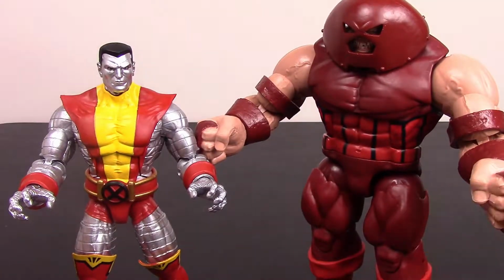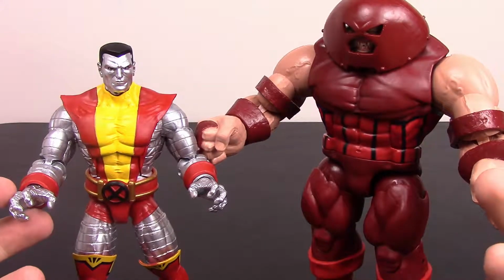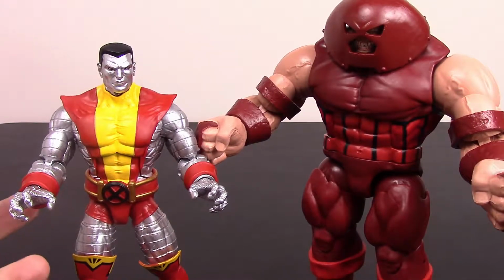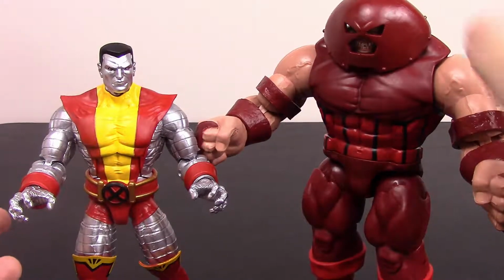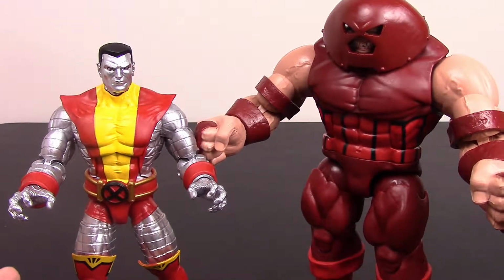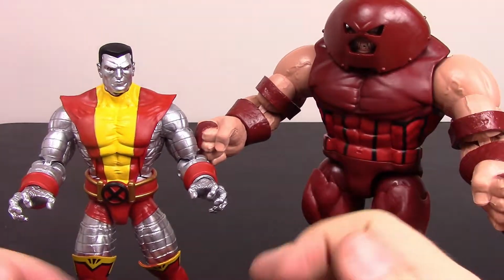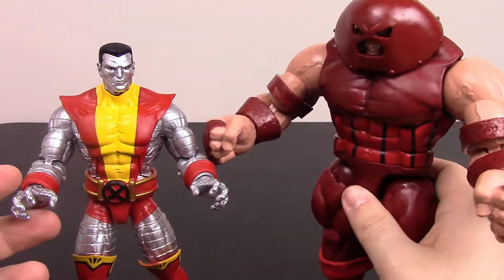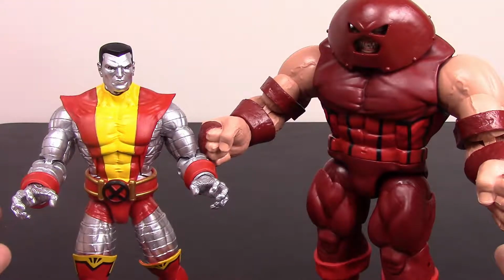So that's it for this Marvel Legends 2-pack of Colossus and Juggernaut for Marvel's 80th anniversary, featured from the cover of X-Men number 102. So again, pretty cool set. Again, I like Juggernaut a lot more than I do Colossus, but they're 2 big, tall, giant figures, and the box is super heavy, especially because of the Juggernaut. So pretty cool set overall.